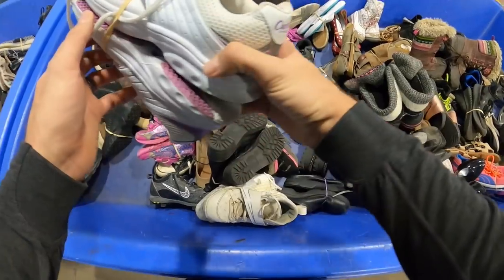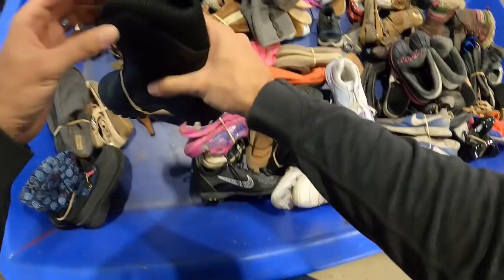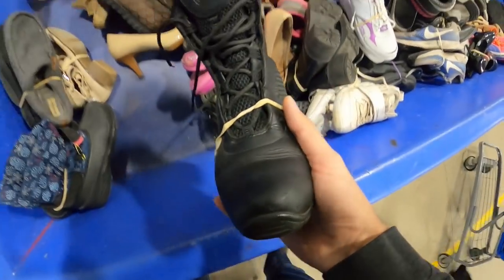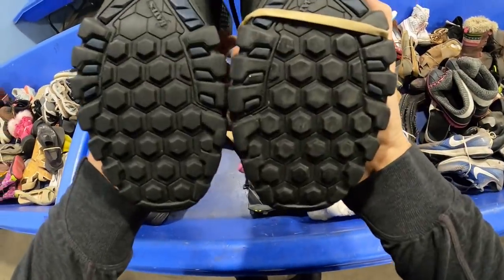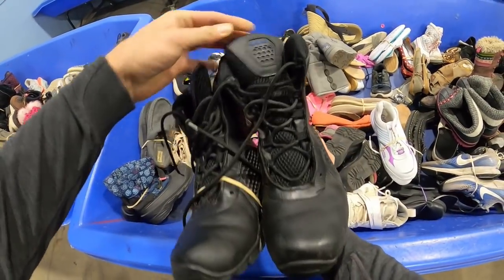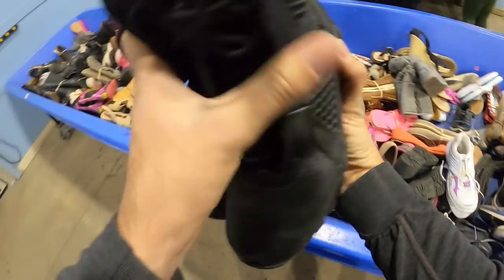Found these Uggs, put them in the cart. Our part-timer ended up finding a pretty big defect on those Uggs that I missed, so we put those back. Did find another pair of boots here. These are Bates combat style boots. Really nice brand to look out for if you can see it.